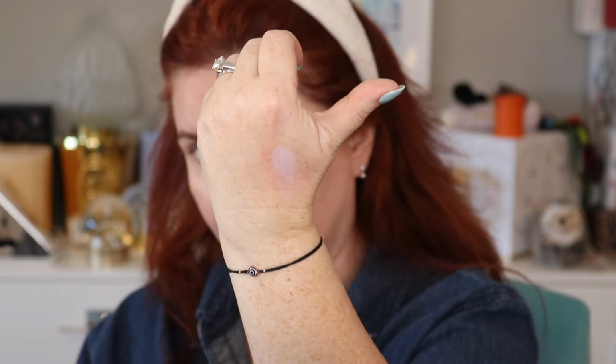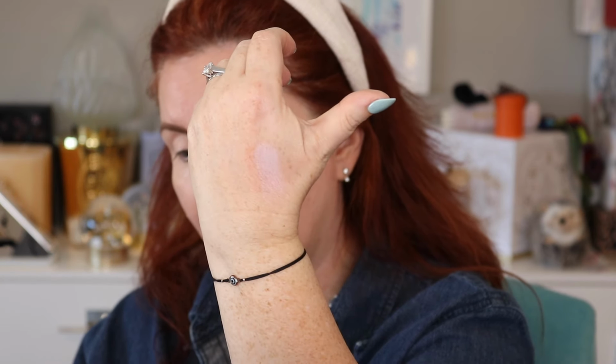It's very pigmented for a matte lavender shade. Now, I don't have another lavender blush that's this lavender. I tried to get the Dior one, but it has been sold out for the longest time. And when it did come back, I told all of you, but I forgot to buy mine first. So I'm still waiting for that to come into stock. That was not my brightest moment.